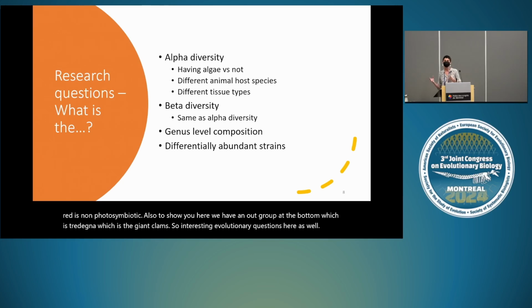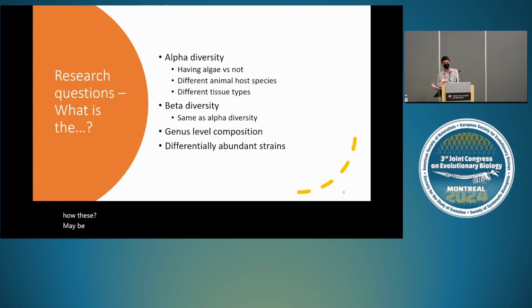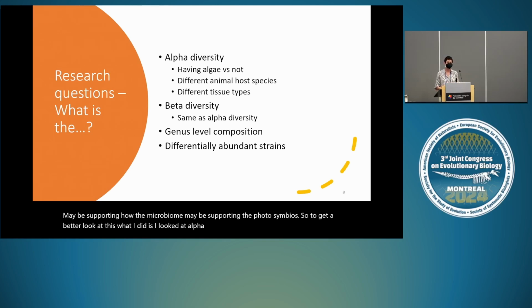And my questions really focus on the microbiome and comparing between these two groups, how the microbiome may be supporting the photosymbionts. So to get a better look at this, what I did is I looked at alpha diversity, beta diversity, genus level composition, and differentially abundant strains, mostly with respect to having photosymbionts or algae versus not, as well as some of the animal host species and the different tissue types that I told you about before: the gut, the gill, the mantle, and the foot.